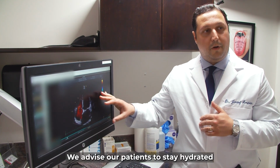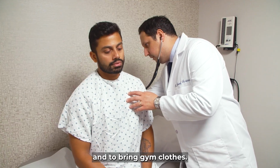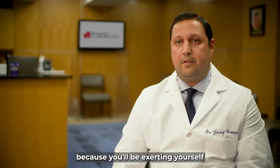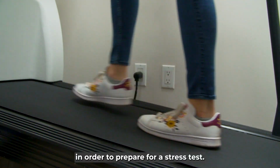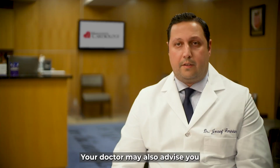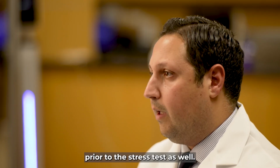Prior to a stress test, we advise our patients to stay hydrated and to bring gym clothes, a change of shirt because you might be sweating, and sneakers because you will be exerting yourself on the treadmill. In order to prepare for a stress test, we advise our patients to stay hydrated. Your doctor may also advise you to stop certain medications prior to the stress test as well.